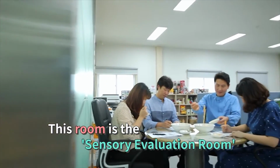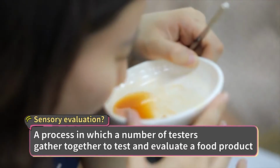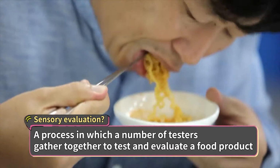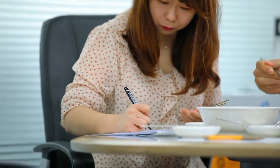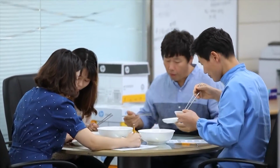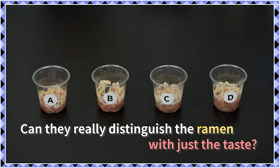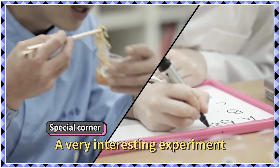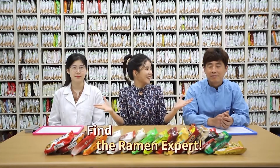사실 이곳의 정체는 관능실입니다. 관능이란 다수의 판정인들이 모여 식품의 맛을 평가하고 판정하는 작업을 뜻하는데요. 매일 이곳에서 애터미 라면의 관능 작업이 시행된다고 하네요. 그렇다면 여기서 잠깐! 오직 맛보는 것만으로 라면을 구별할 수 있을까요? 아주 특별한 실험을 해봤습니다. 정말 이분들이 라면을 연구하는 전문가들이 맞는지 라면의 달인을 찾아라!